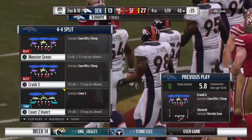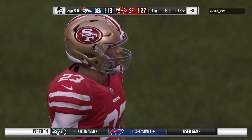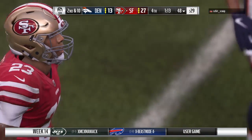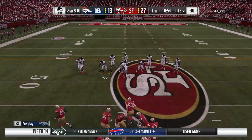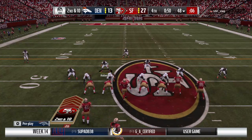Tackle made by Brian Orakpo. Perfectly designed blitz right there. They took that one from the grease board to the field because they were able to free up their linebacker to get into the backfield and spill the play. Another running situation on the doorstep as they come up 2nd and 10.